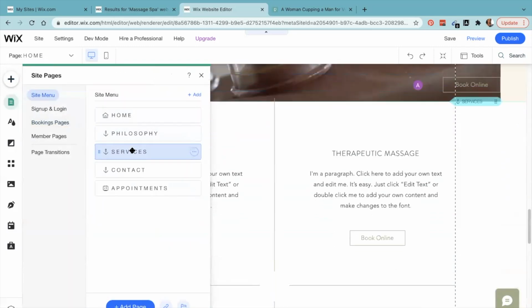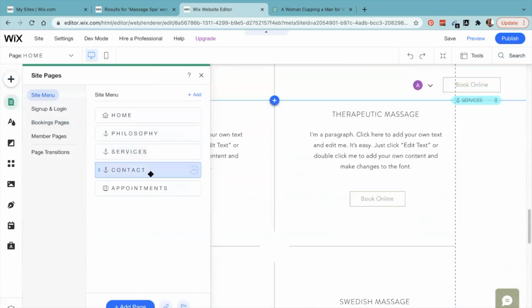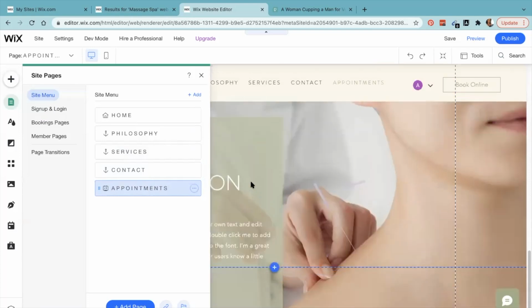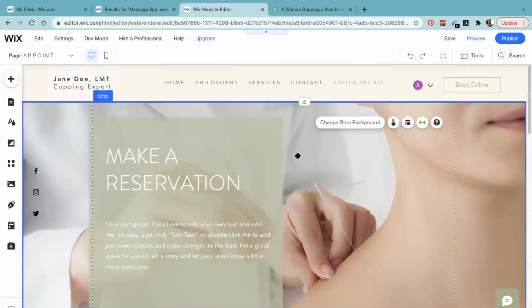So this anchors to services. Perfect. This anchors to contact. And then this anchors to appointments. As you can see, there's a whole other page. And this is the Wix booking feature.